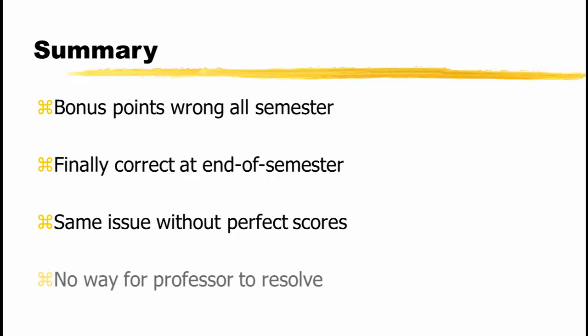I know from experience that this confuses and frustrates students. As I said, it is a bug in how D2L handles bonus points. There's nothing you can do as a professor to resolve the problem. At best, you could just hide the points, but that keeps important performance information from the student. And, since the bonus affects everything up to and including the overall course average, you would have to hide all the grades to keep the student from seeing the problem.